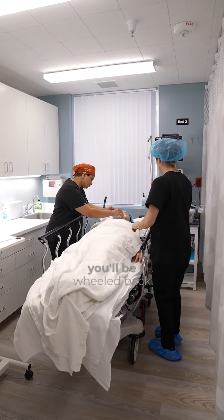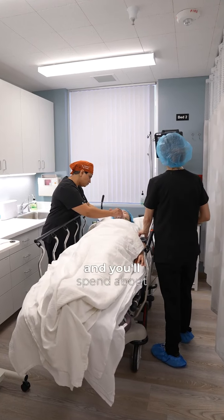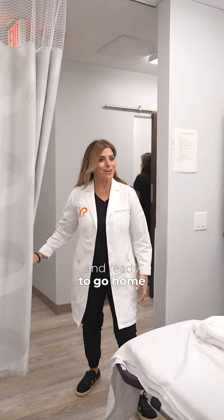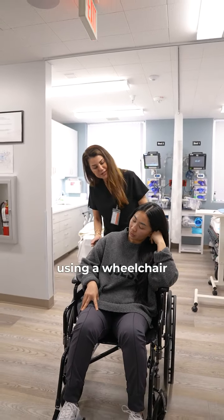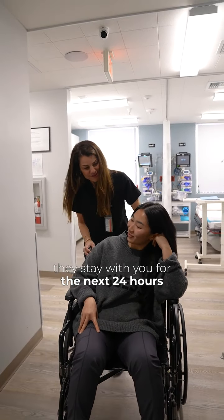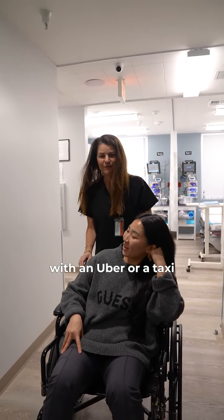After your procedure, you'll be wheeled back into recovery, and you'll spend about 30 to 40 minutes there until you feel comfortable and ready to go home. We'll send you home using a wheelchair to your chaperone and make sure that they stay with you for the next 24 hours. We will not send you home with an Uber or a taxi. We want to make sure that you're going home with someone you can trust and that they're there to keep an eye on you for the next 24 hours.